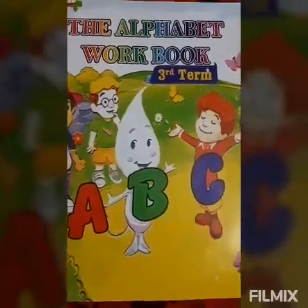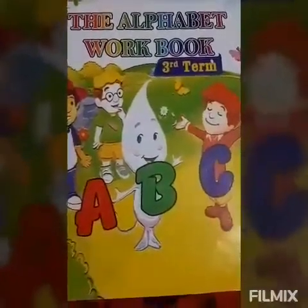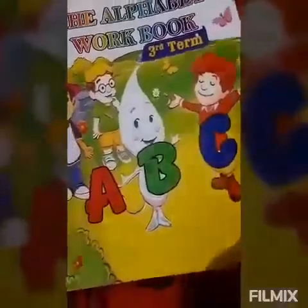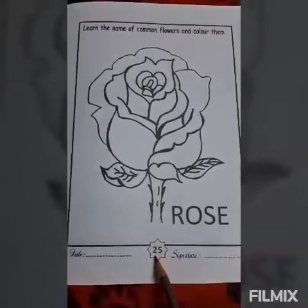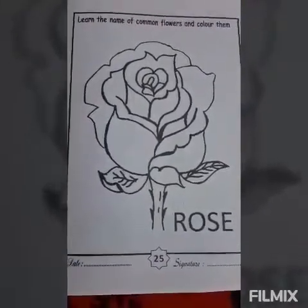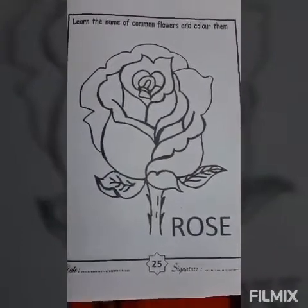Now kids, quickly take out your English alphabet workbook, pencil and eraser. Now open page number 25 in your book. This is page number 25. Just now I have told you that today I am going to teach you an interesting thing. Yes. We are going to learn the name of the flowers.